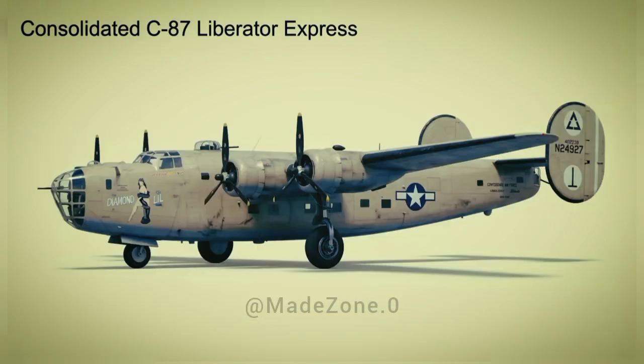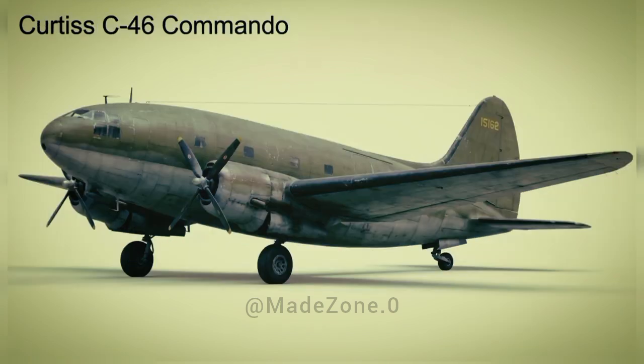Consolidated C-87 Liberator Express, a dedicated transport conversion of the B-24 bomber airframe. It was essential for long-range, heavy logistics across the Atlantic and Pacific theaters. Curtiss C-46 Commando, a massive, powerful twin-engine transport. It was the largest and heaviest twin-engine plane used by the Allies, vital for flying the Hump route.